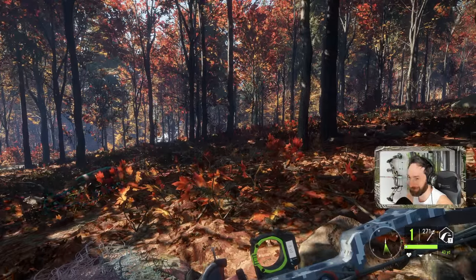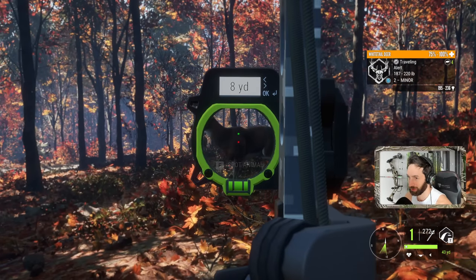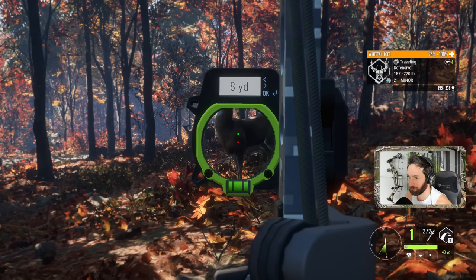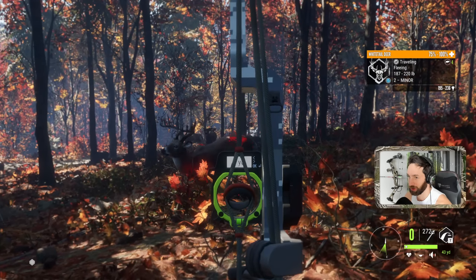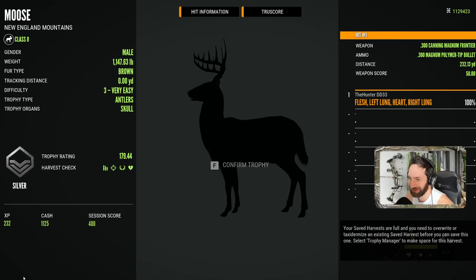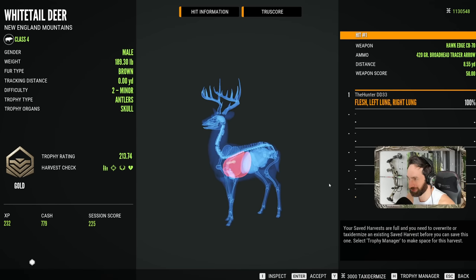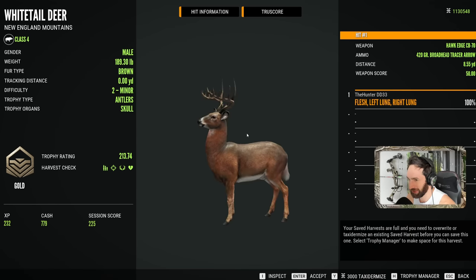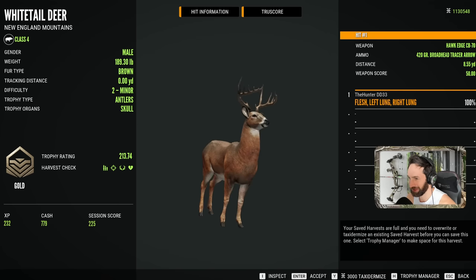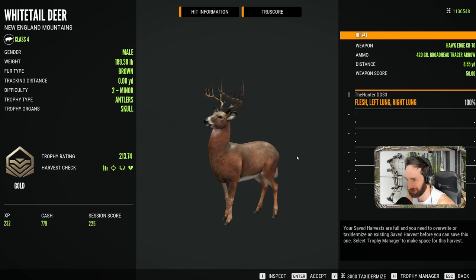Oh, he came into 5 yards away from us. Eight yards to be exact. And we smoked him. 213 gold right through the center of the lung. 8.5 yards away. Boy, that was definitely a tough little hunt there, but it turned out pretty awesome in the end, I'll tell you what.